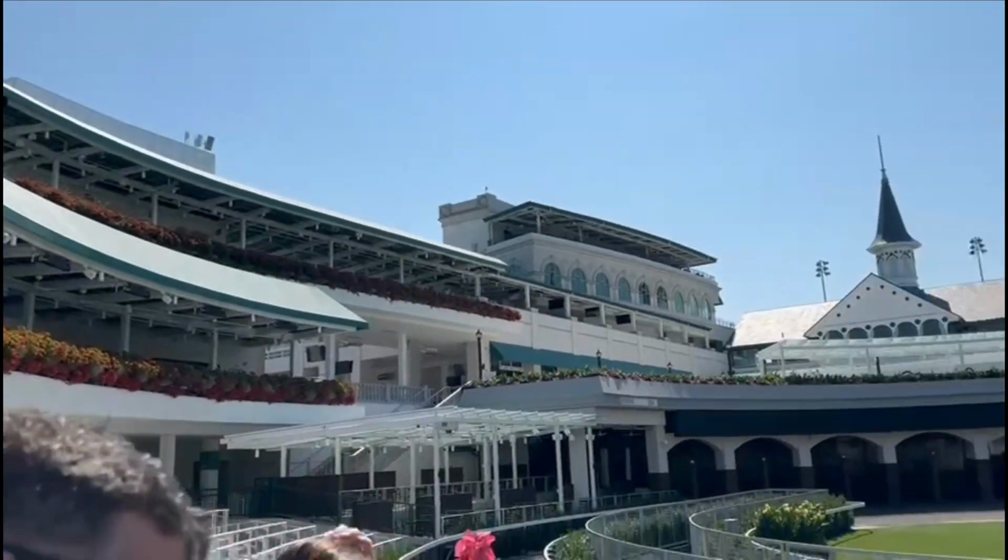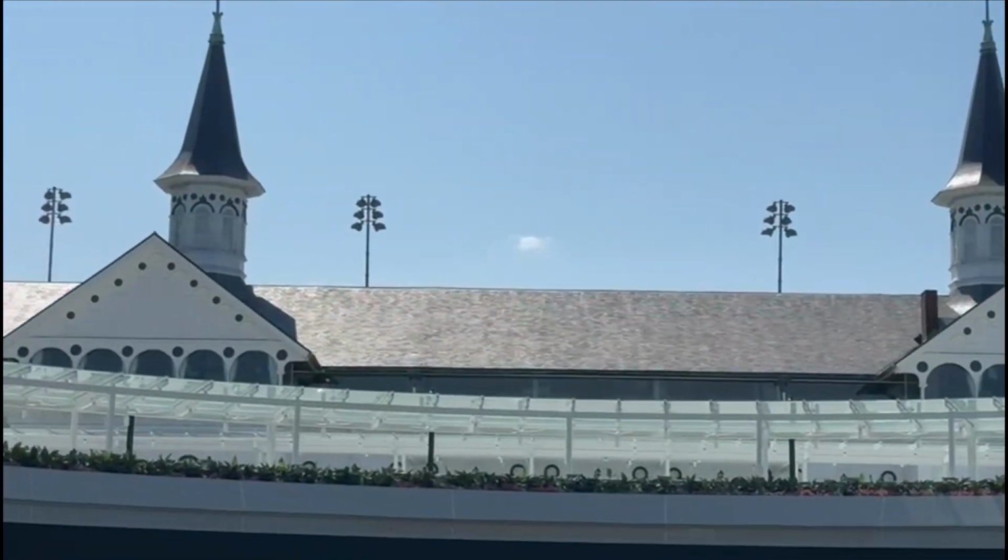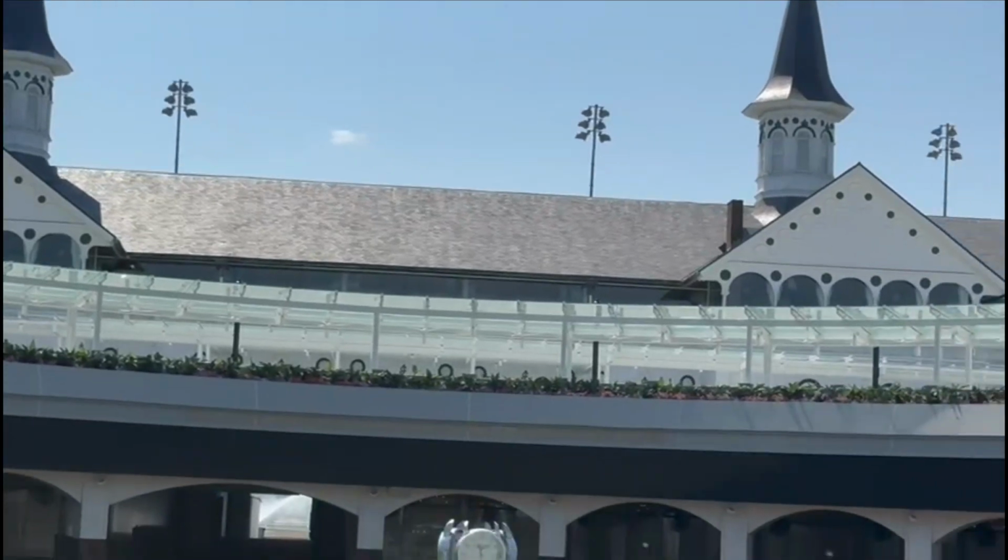The Spires have been here since 1895. They are a national landmark. We can't do anything to them except sometimes we can paint them. That's about it.